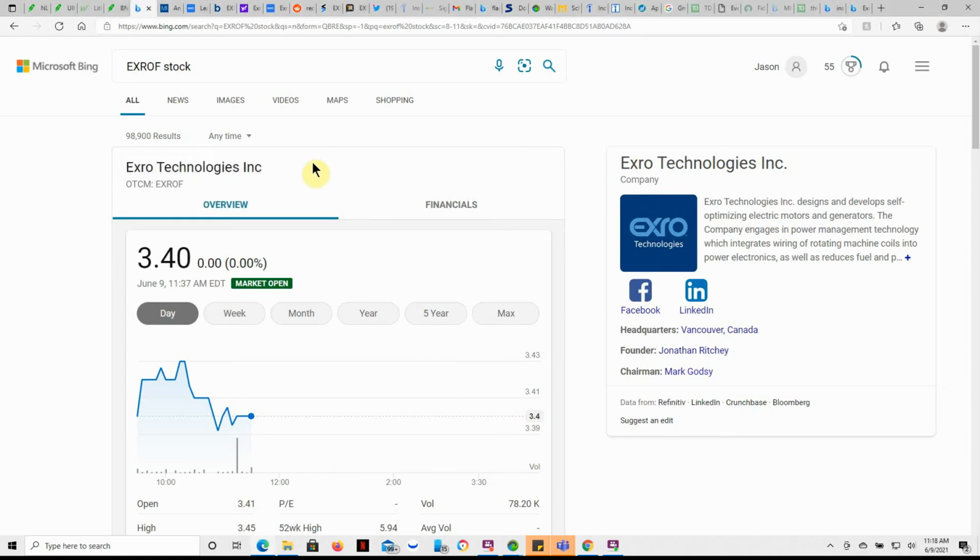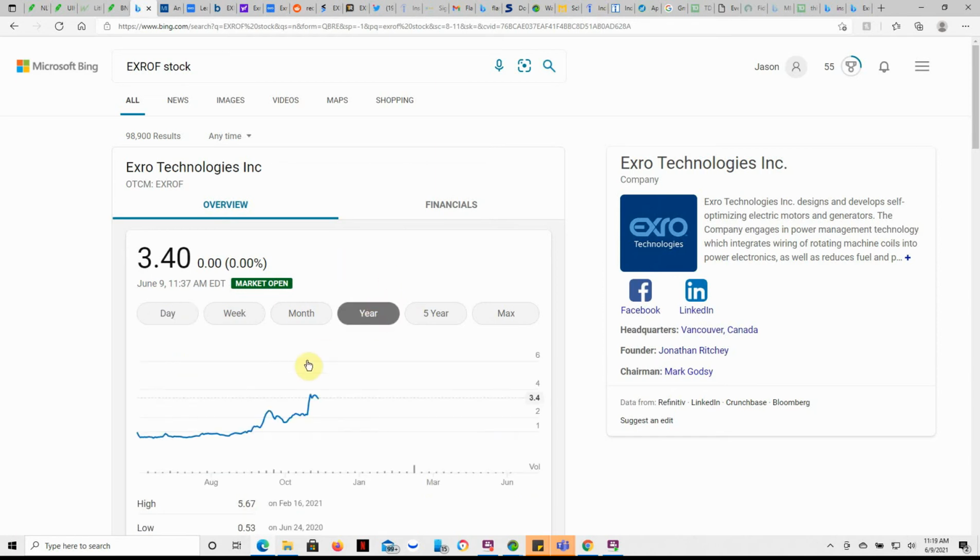So this one is EXROF Technologies, ticker EXROF, and as you can see, it trades here over the counter. Like I said, I covered this one on February 4th, so I'll go ahead and list that in the comments as well. Again, EXROF, you'd have to buy this one on Fidelity or TD Ameritrade. Currently at $3.40.